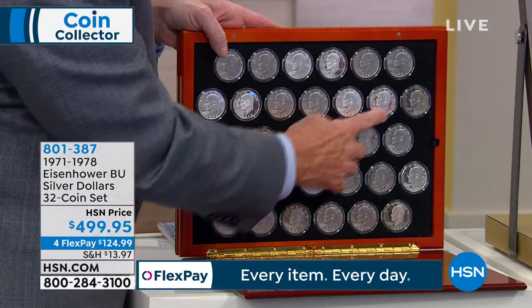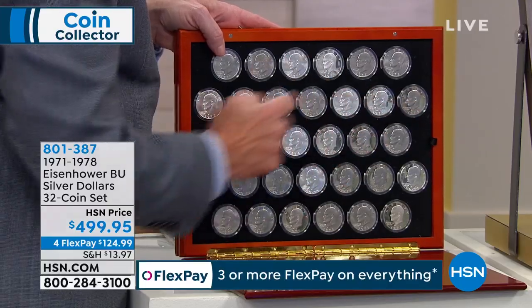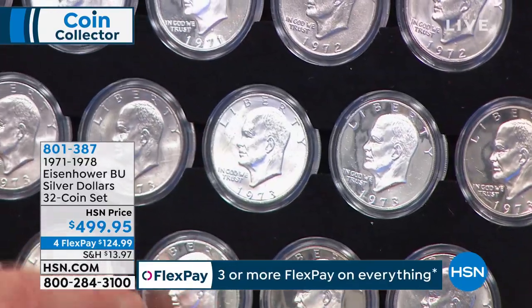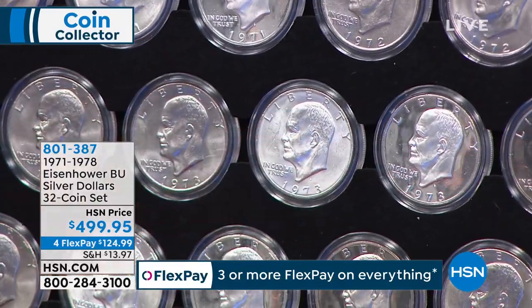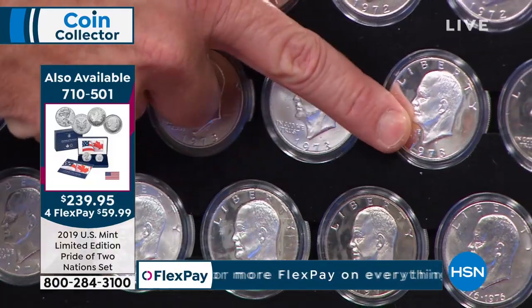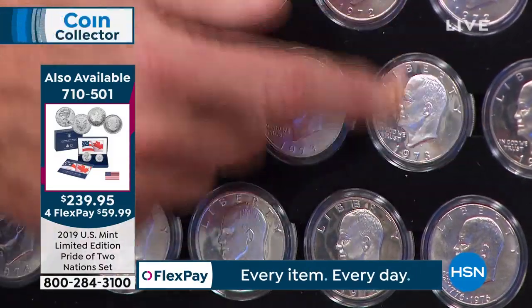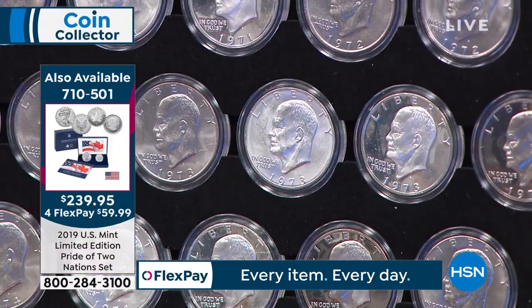I want to point you to this coin right here. That is the silver, and you can see the silver coins stand out. Here's the proof, and here's the silver. That coin right there, nationally advertised catalog, $128. That's the key coin in the Eisenhower silver dollar set. Oh, really? You pay $15.